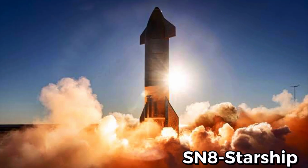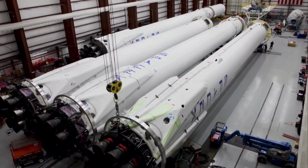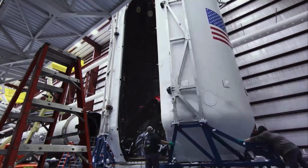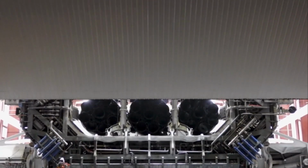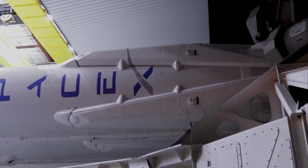In SN8, this caused lower pressure in the methane header tank, causing the rapid unscheduled disassembly. In SN10, they tried to solve this by adding helium pressure in the header tank, so the engines started to consume that helium. This resulted in reducing the thrust and leading to a violent landing. But SpaceX has brought several changes in SN10 to solve this.